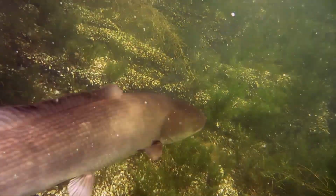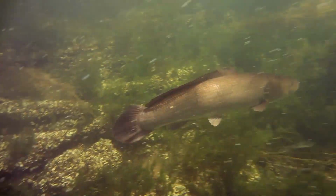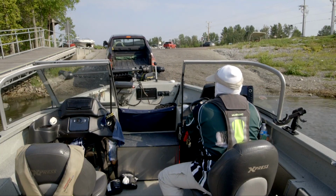I'm excited to get out and target these bowfin because they're not a species that many Vermonters really intentionally try to catch. They're often caught as a byproduct when trying to fish for other species such as bass or catfish. So this will be an interesting experience.